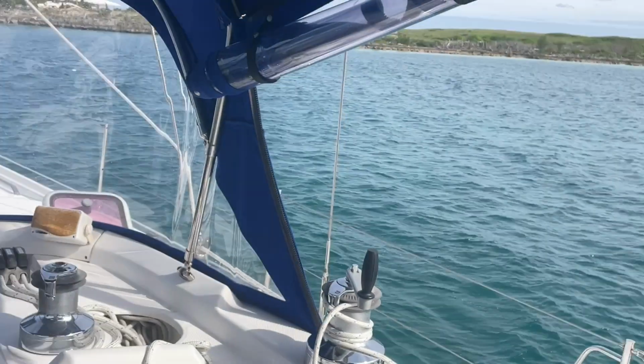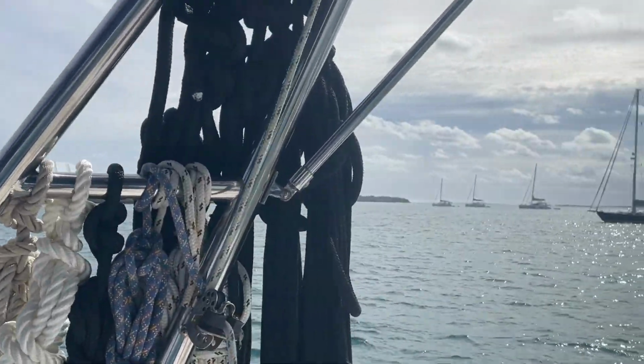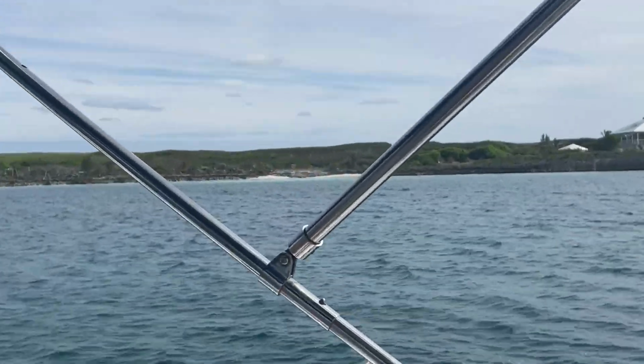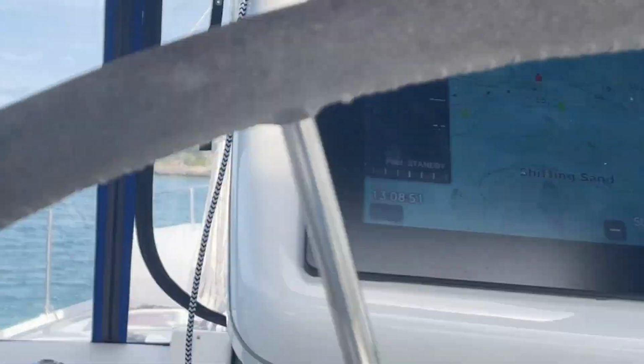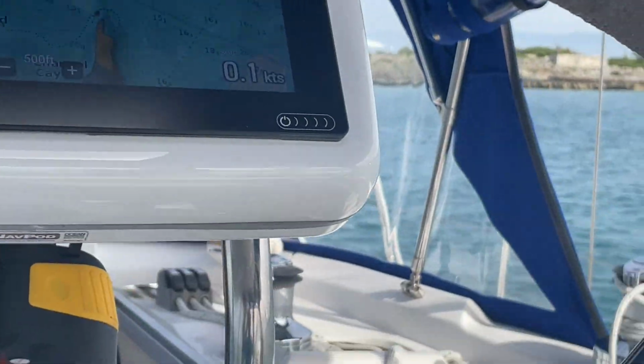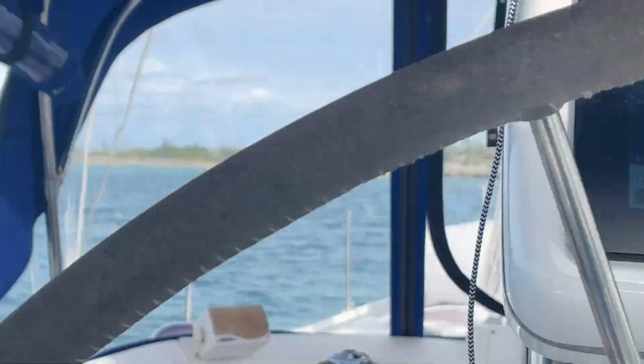So it's beautiful, and around the corner is a big, beautiful beach. But it's peaceful, and the wind will continue to clock from the northeast, and it'll come over here to the east-northeast. So it'll be nice.